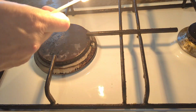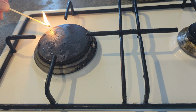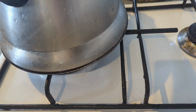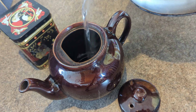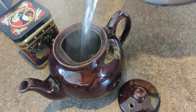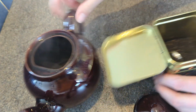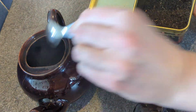No self-respecting Brit can go on a picnic without taking a flask of tea. Proper tea is made in a teapot with tea leaves and boiling water, but you must always heat your pot first. Then it's one spoon of tea per person and one for the pot.